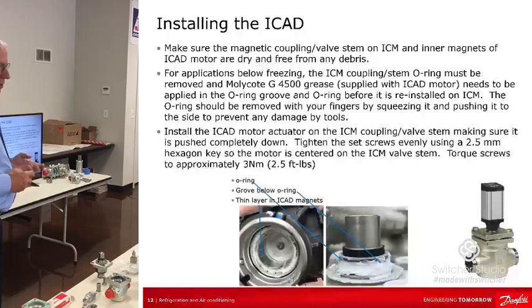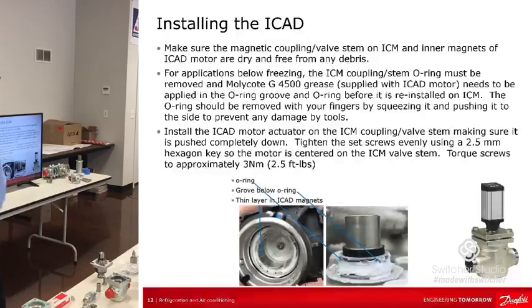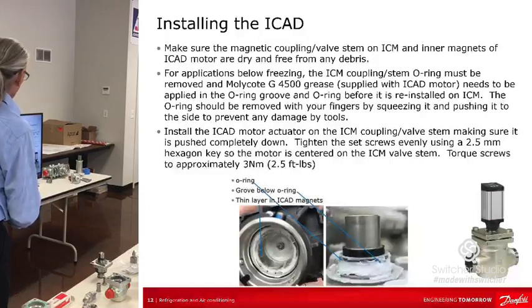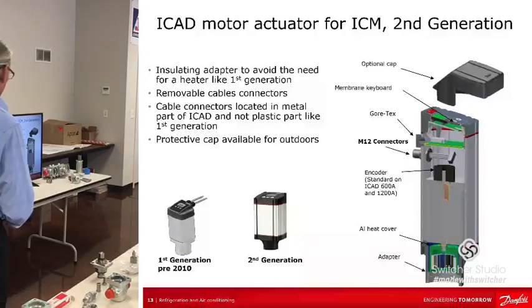And a lot of times I get it, guys are in a hurry, but the bottom line is there's reasons for a lot of stuff that we have people do, and it's hard, I know, but in this particular case, it's extremely important to follow this. So, what else about this? Let's see here. Yeah, if the O-ring gets damaged, it's imperative that you replace it. Okay.